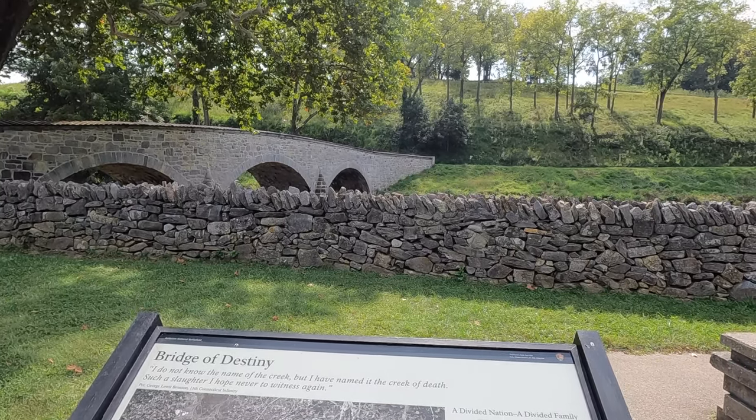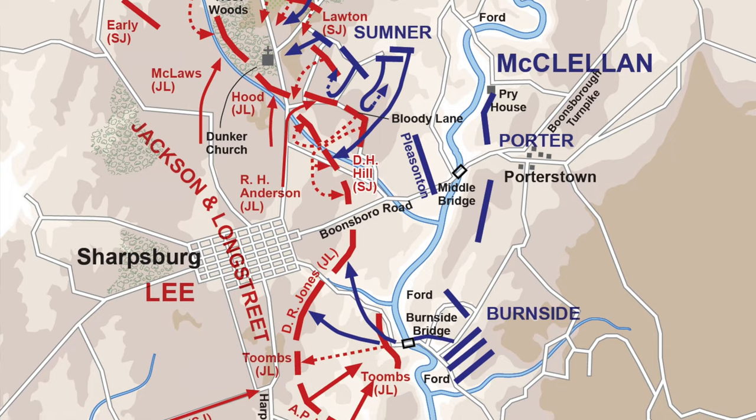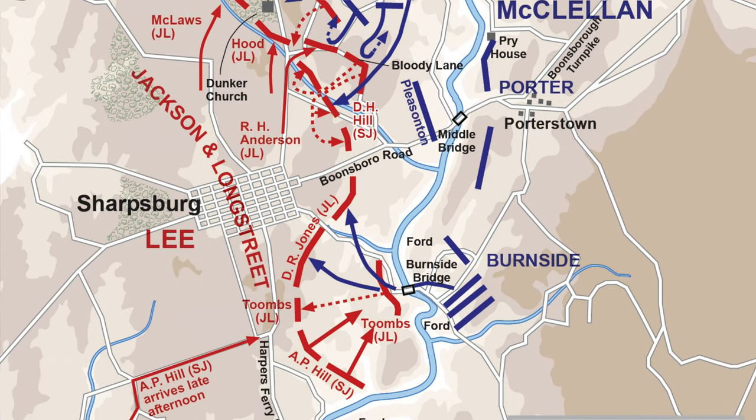Now, before we wrap up here today, it's important to note that this wasn't the only fighting on this section of the battlefield. After a lengthy delay, Burnside was finally able to move the rest of his 9th Corps across the bridge here, and they would push towards the town of Sharpsburg, where they were driving back the Confederates. And they were this close to victory, but fresh off their victory at Harper's Ferry, Confederate reinforcements would converge and pretty much keep the Union troops from advancing any further.